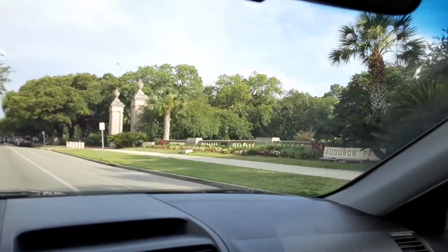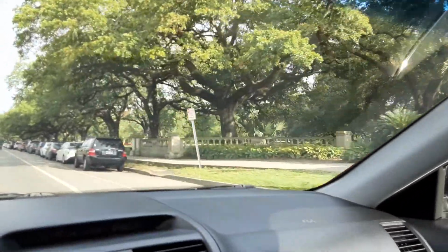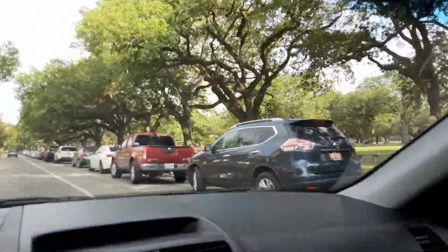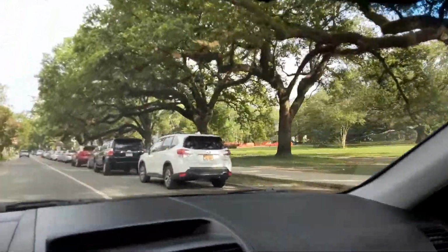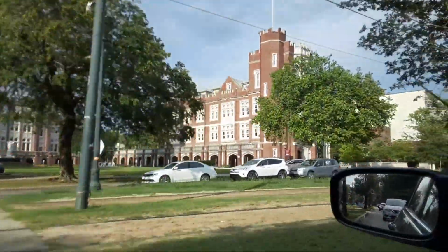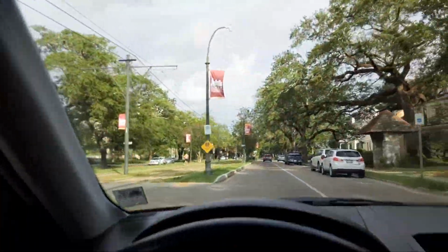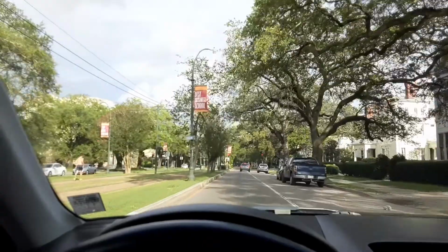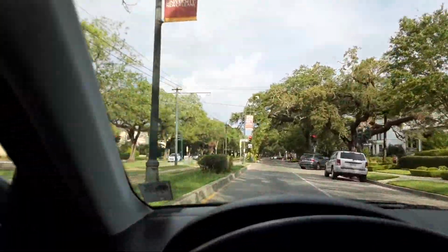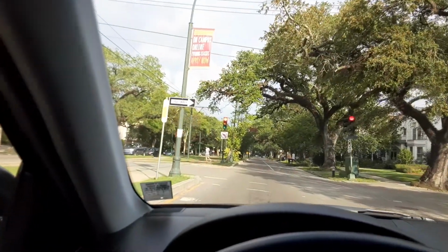Alright, check that out. That's going to be, what is that, Audubon Park? It's nice looking. Loyola University, I think. Yep. Coming up on a light. Let me sip a drink real quick so I can talk. Okay, this is going to be Calhoun Street.